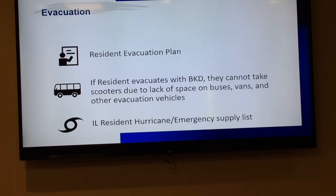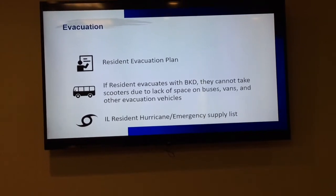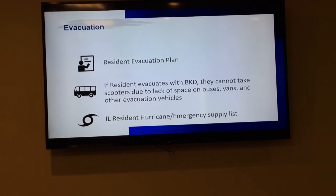If you do evacuate, we are not able to accommodate scooters. And so that's part of why we do the list of individuals who have ambulation challenges, who are on oxygen, who have unique and special meds or mobility issues. We have to address those well before the evacuation decision, because we know that these contractual buses are not going to have the ability to accommodate wheelchairs.